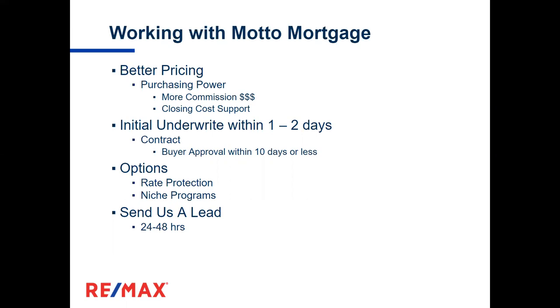Outside of that, we do have options outside of your standard loans. We have some non-QM loans where we can do stuff for 1099 bank statement loans.